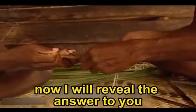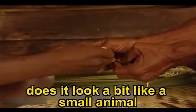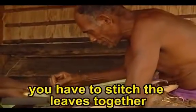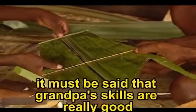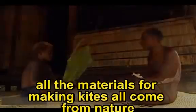Now I will reveal the answer to you. This spider web is actually used as a bait for fishing. Does it look a bit like a small animal after it is tied in this way? It takes the most time to make a kite. You have to stitch the leaves together. Through Grandpa's sewing, the leaves quickly become a kite. It must be said that Grandpa's skills are really good. All the materials for making kites all come from nature.